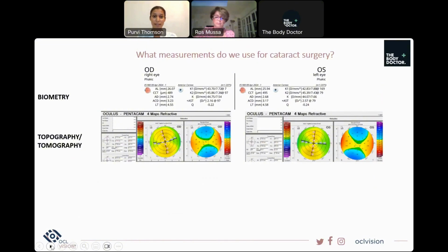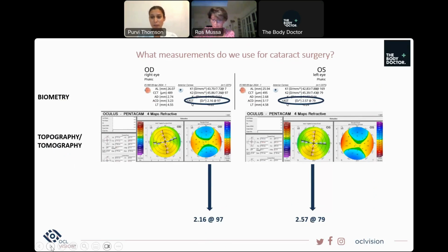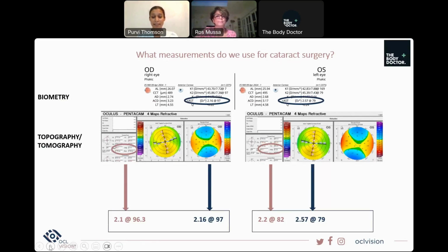So as you can see here, that's the biometry. This patient's got about 2 diopters, 2.5 diopters right and left. We've done the topography, and actually there you go, that tallies up and that matches. It's never going to be exactly the same. There's two different machines. We know that when you blink, your tear will change. And you can see there are subtle changes between the two eyes, but generally it tallies up. Ros, does that make sense to you? Yeah, that makes sense. Absolutely. So this tallies up.